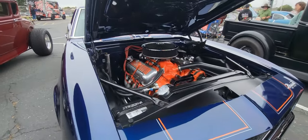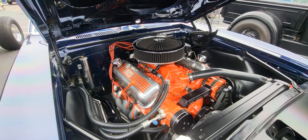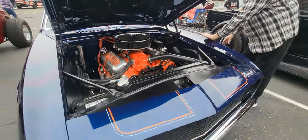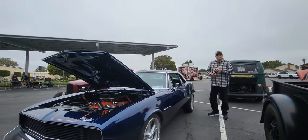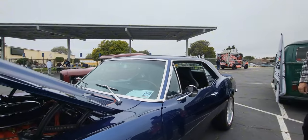And they took the interior and they put the '67 console in it. Rosewood steering wheel. Come over here, I'll let you get in. Love the color. That's a Chip Foose color. It's one of his own colors. Right on. It's called Huntington Blue.